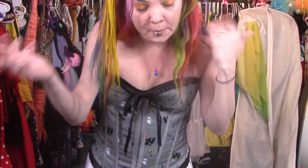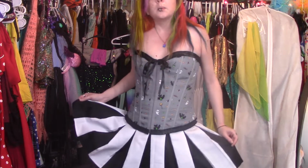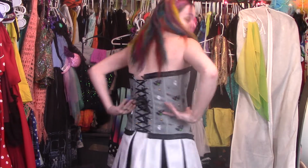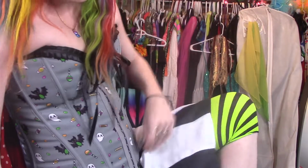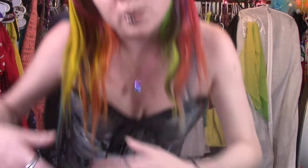Style this differently, but I wanted to style this skirt that I thrifted. It's a little cheerleader, black and white skirt, which maybe would look better with like a petticoat to do the flare, but super cute. Yeah, can't lace up myself. And then I paired it with green and black cutoff stockings, for a little bit of contrast, and to bring the green into it from the corset.